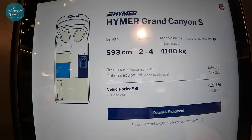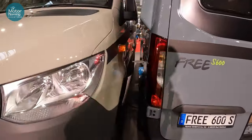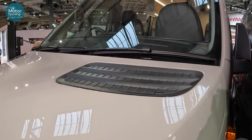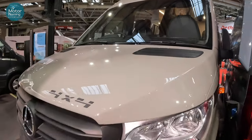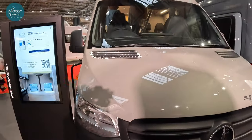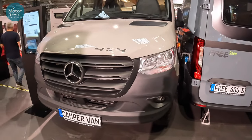It's under 6 meters, two or four berths, big 4.1 ton, but blimey, the height of it. I'm not sure, they might have raised it up a little bit on the suspension to make it look big and bulky as they do, but that's literally at my head level, so that's nearly over 5 foot off the ground just to get to the windscreen wipers. So there it is, the Grand Canyon. Let me know if you've got one of those. I'd love to know how it drives and what it's like to use.